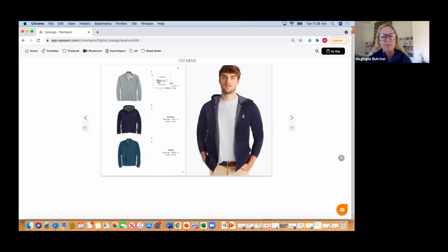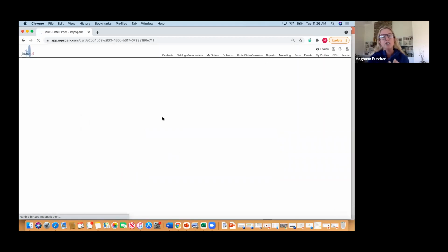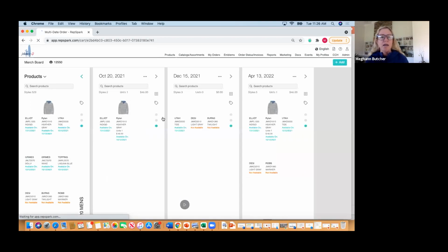So again, I'm going to add a couple more. And once I think I have a good assortment, I'm going to add the navy on 12/15. I'm going to add this teal color, etc. You can click into my bag, and it's going to show me exactly what I've ordered here in the multi-date cart. So the multi-date part works best if you're actually shopping a catalog. So that's how I would recommend doing that.